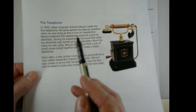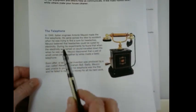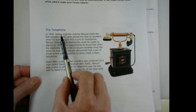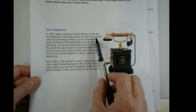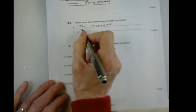But the other one I don't know, so I'm going to start right at the beginning again. Okay, to read through the text, to find another one that was invented by accident. So I'm going to start again at the telephone. In 1849, Italian engineer Antonio Meucci made the first telephone. He came across the idea by accident. Right, so that must be the second one. So with question 10, number 2, I'm going to write down the telephone.